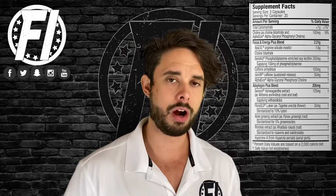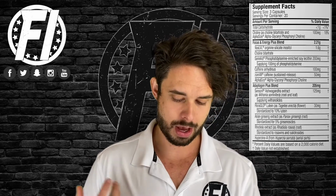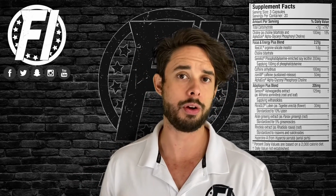Next up, we have Zoom XR. This is a sustained release form of caffeine. So this is gonna help prevent a crash and help the energy last longer. 50 milligrams, good job there. So you have more than just 100 milligrams of caffeine.